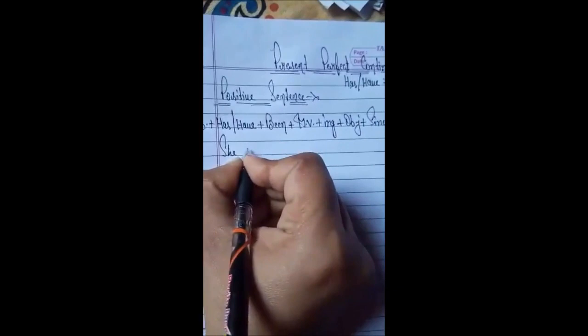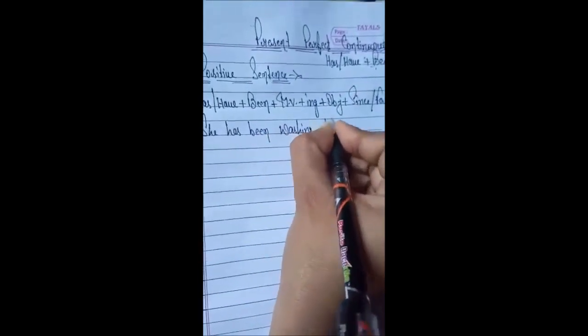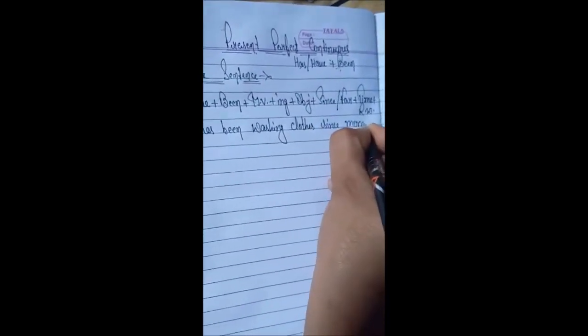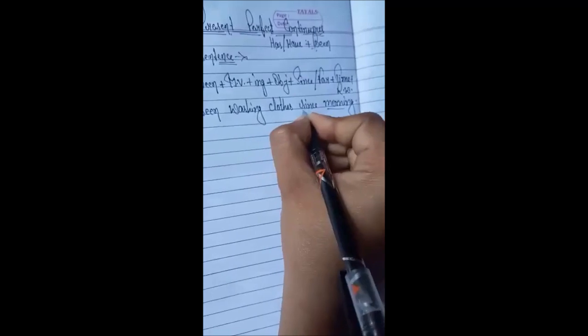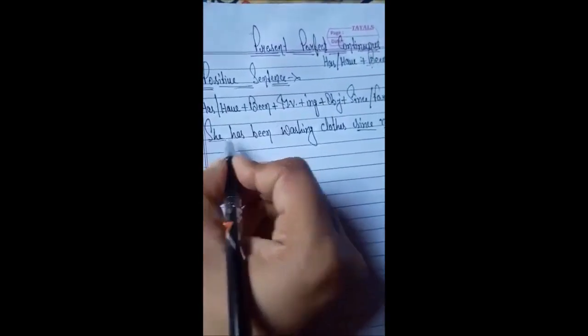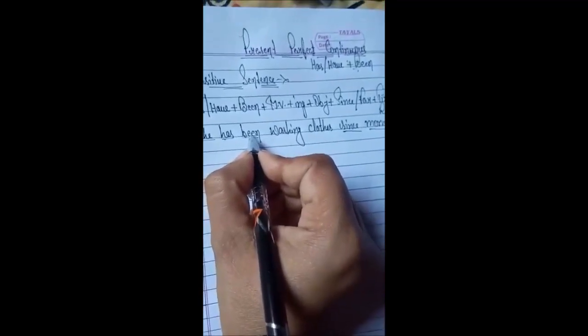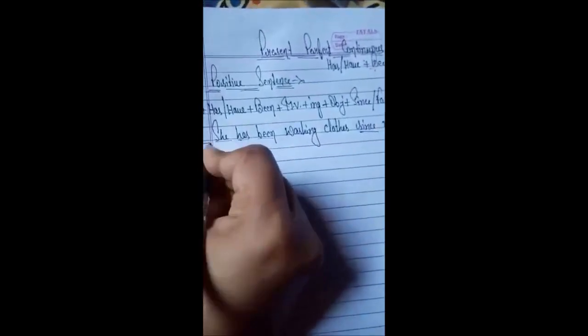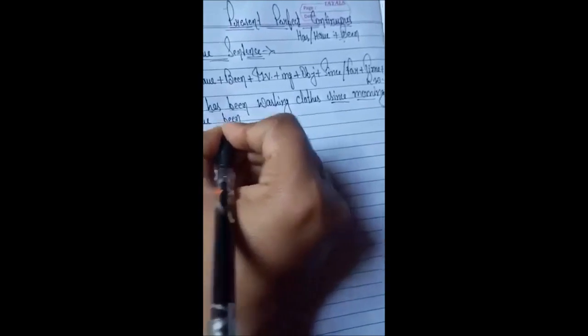She has been washing clothes since morning. Our time is confirmed here, that's why we have used the preposition since. The subject is in singular number form, that's why has is used, and the compulsory helping verb been has been used here to show the continuity of the verb. If our subject were in plural number form, then we will use have been, as it's mandatory in perfect continuous.